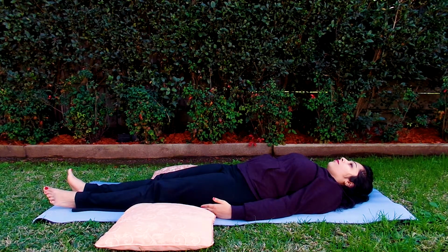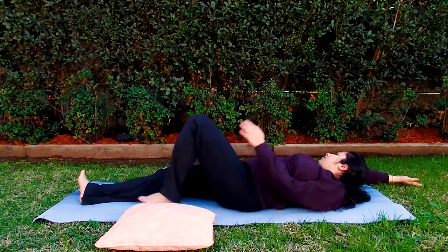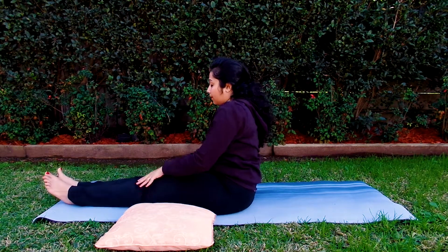Now slowly let's go to the sitting pose. Raise your right hand up, place it on the floor behind, bend at your left knees, turn towards your right side and slowly come up.